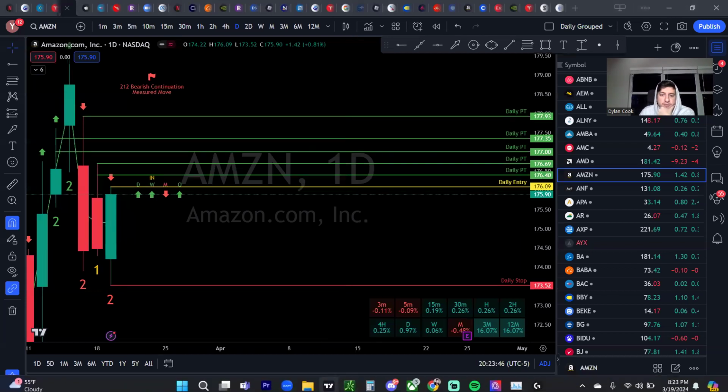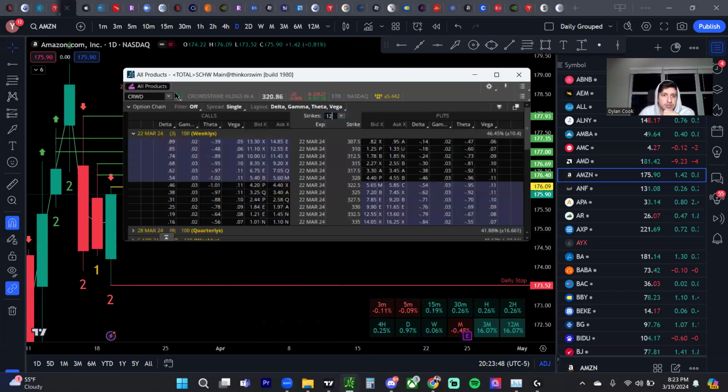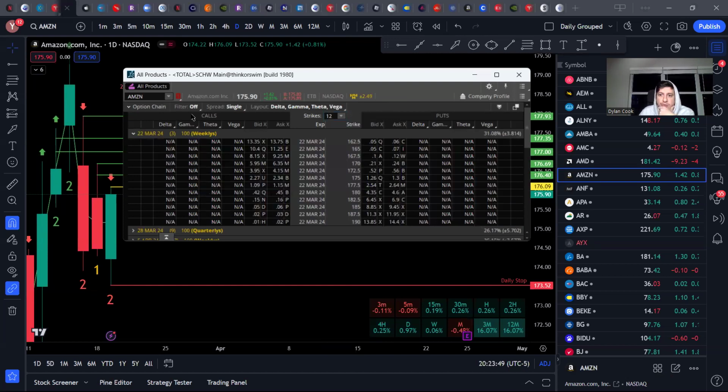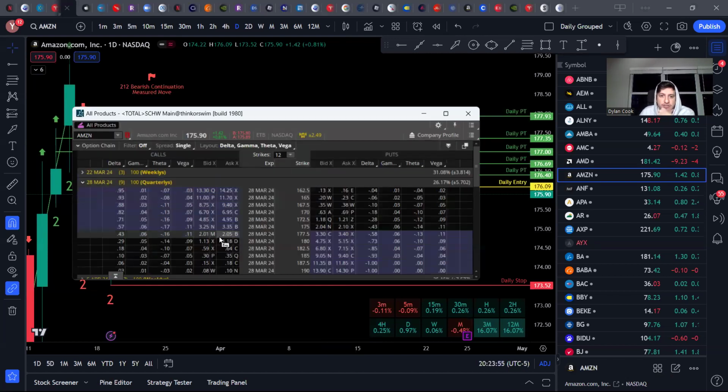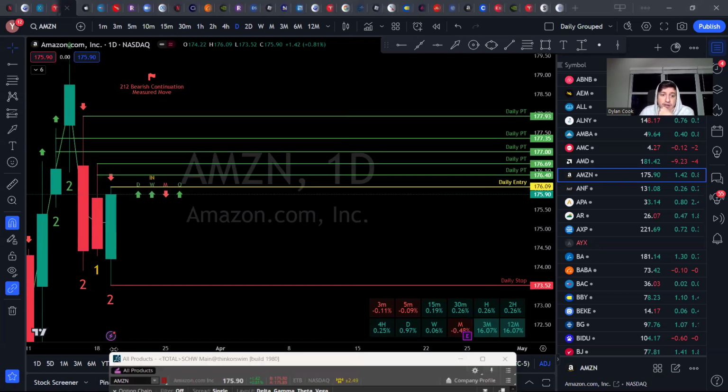All right, so first thing that I'm going to be looking at is Amazon with a juicy failed 2 on it. I'm going to be looking at the 177.50 strike. If you want to go next week, you can, just for that extra little padding that you get with time.